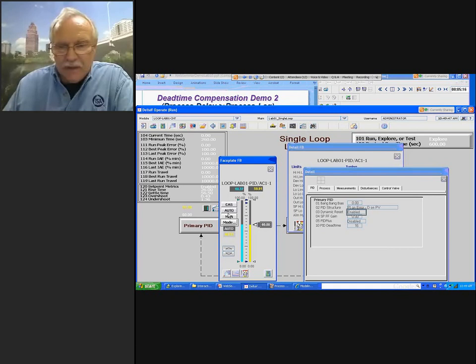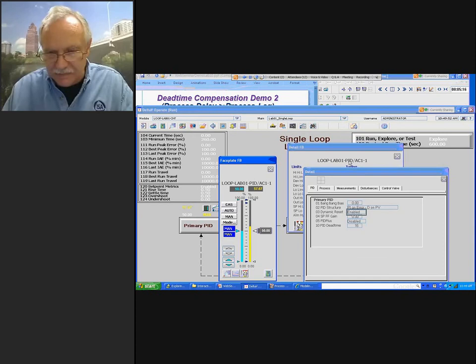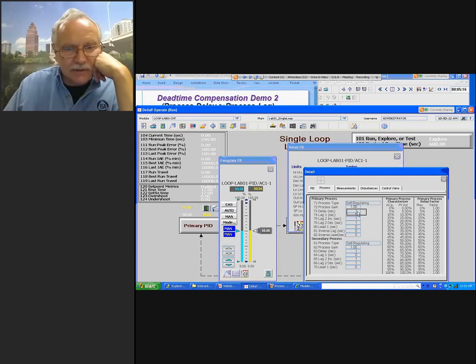And now we're going to really change the process quite a bit. What we have to do is take that big process lag out there, and we're going to put in a big process dead time, 9 seconds. I think everything else stays the same, so I think we're good to go there. Let's go back and check here. I think we've done that.